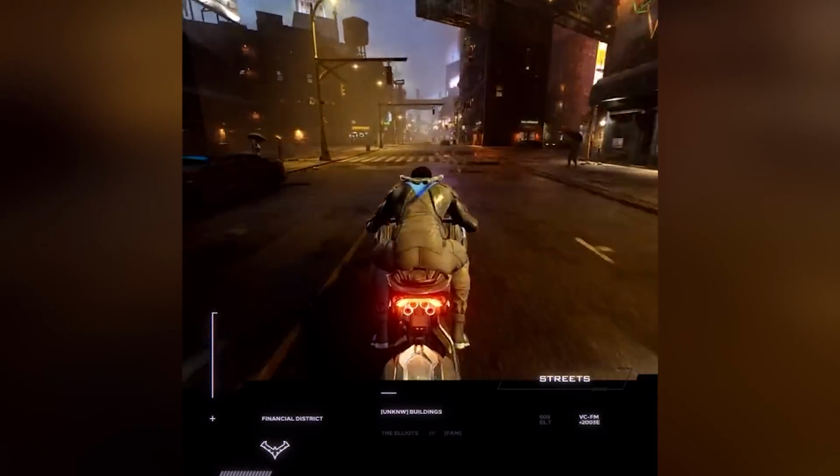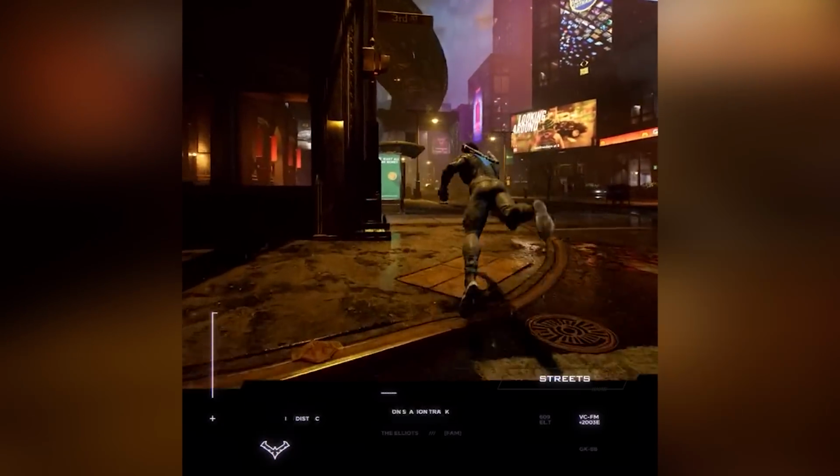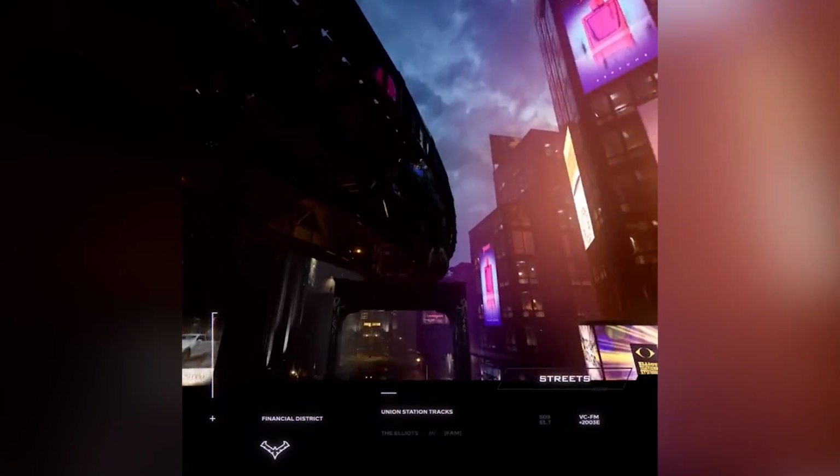I also love that you can do donuts with the Batcycle. I cannot wait to free roam the streets of Gotham and to check out everything that's going to be available to us here in this open world.